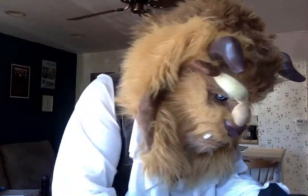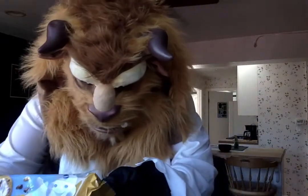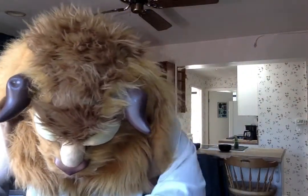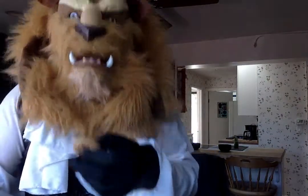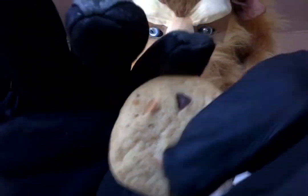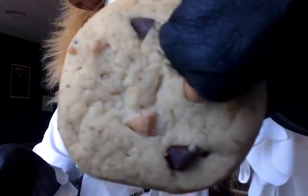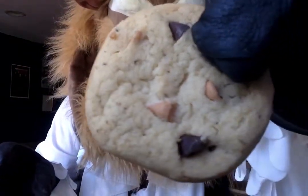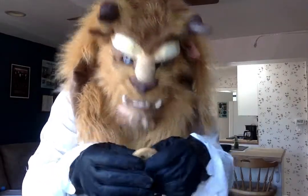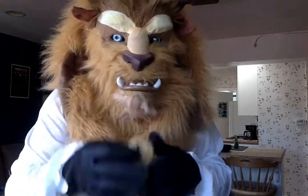Anyway, moving along to butterscotch chocolate chip. Let's see what we got here. Ah, yes, indeed. Oh, the aroma. And look at those chips there. Aren't they lovely? Look at them all there. Oh, they're such a jolly little butterscotchy colour. Oh, goodness me. Smells good.